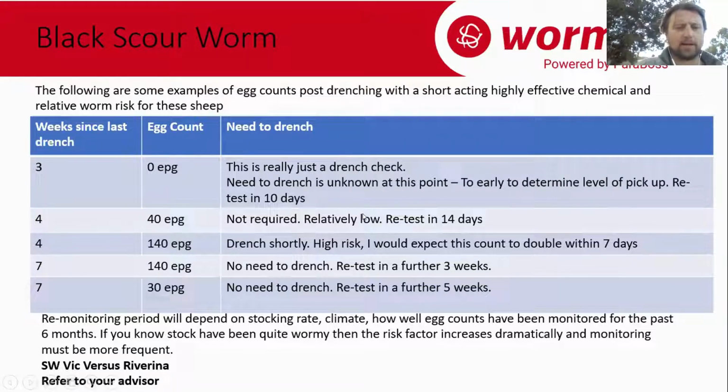Whereas if we test them again a week later and it's still stayed low at 40 eggs per gram, I'm really comfortable they haven't picked up a lot of worms, but I'd still like us to come back in and test them 2 weeks later. And some people might go, gee, 2 weeks later seems ridiculous. In my environment, it's definitely not ridiculous to test those again 2 weeks later. But if you're coming from a lower stocking rate region, that hasn't had the long growing season, and you know that there's not a lot of larvae out on pastures, then you might be happy pushing that out to 3 to 4 weeks.